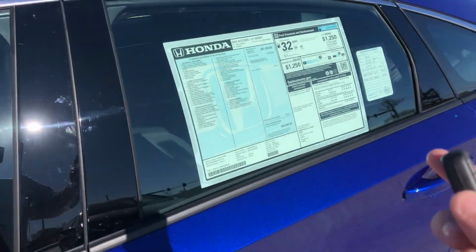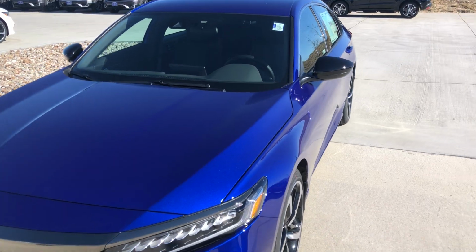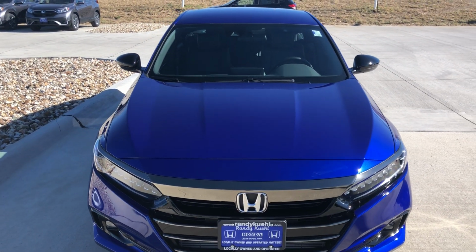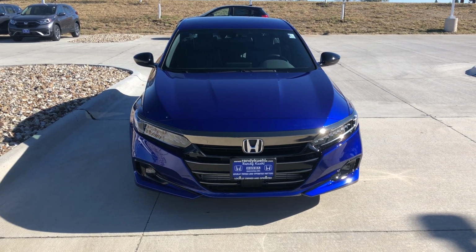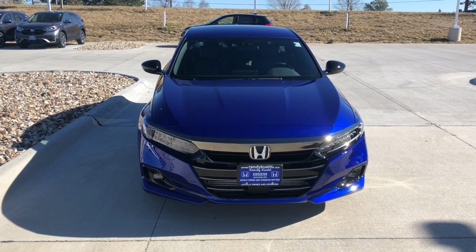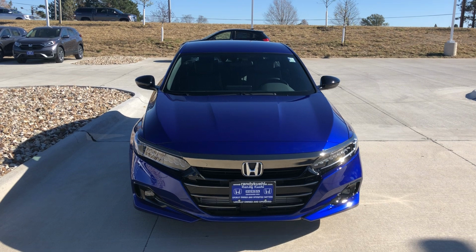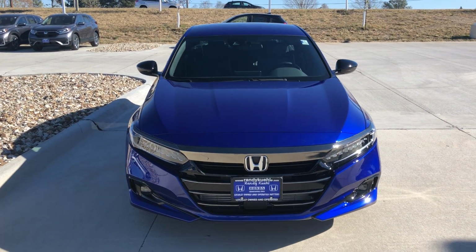Now as we walk towards the front, it comes standard with 2 key fobs. All of your Honda Sensing features come standard, which includes your lane keep assist, adaptive cruise control, and your forward collision mitigation braking. You have a 1.5 4-cylinder turbo in here with the CVT transmission. You're going to have 192 horsepower. LED lights all around. That's going to include your headlights, daytime running lights, fog lights, and tail lights.